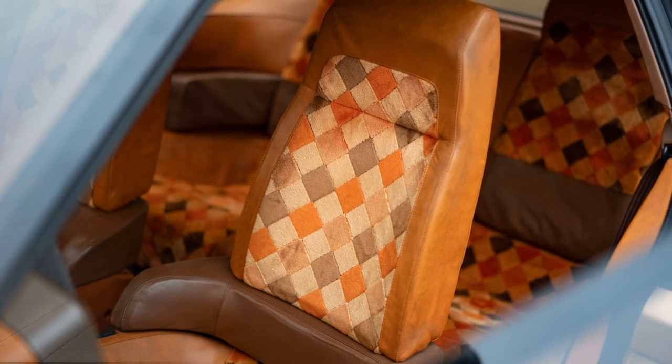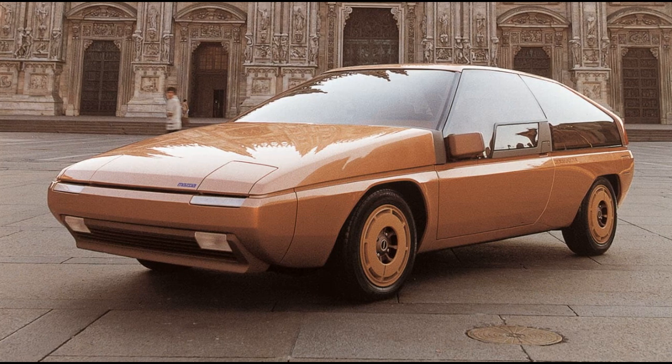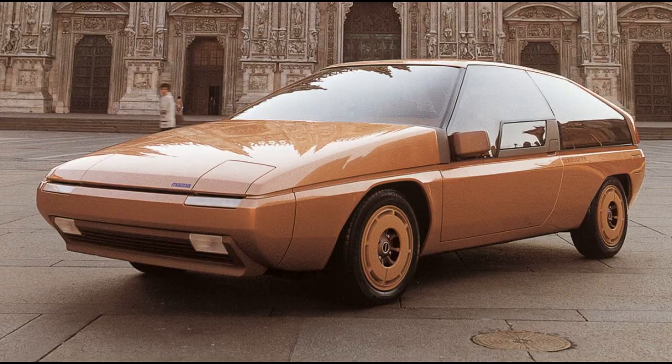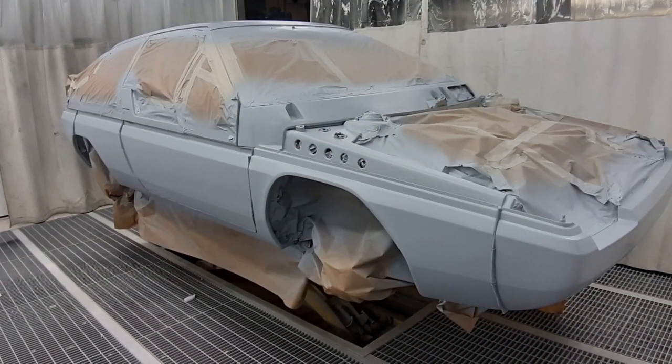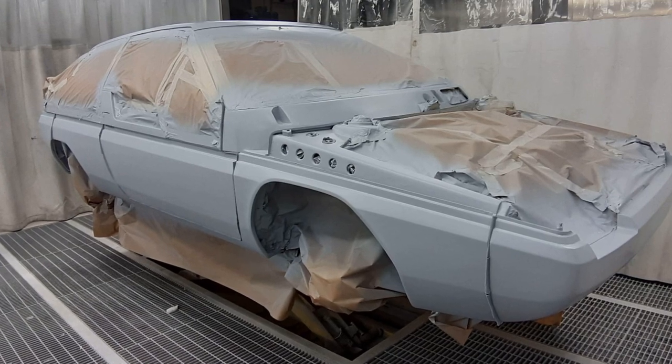Fast forward to Valentine's Day 2020, the MX-81 was rediscovered, prompting a restoration plan to celebrate the enduring relationship between Italian design and Japanese technology. Despite decades of dormancy, the car displayed minimal damage.